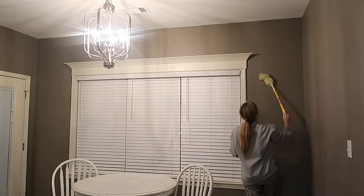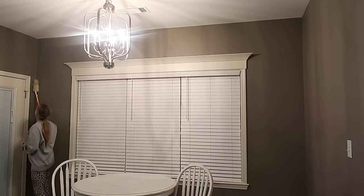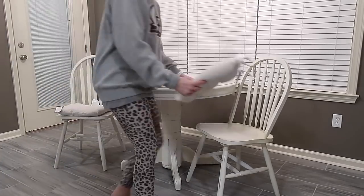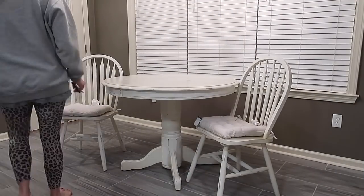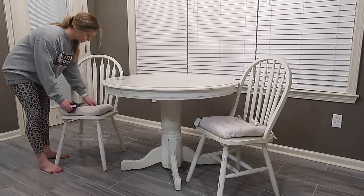Some of the things that I've been looking forward to doing in this area are putting a rug underneath this table, a really pretty round rug, and then getting a little hutch or some sort of decorative table for this side over here on the right to put our little coffee bar on, or maybe just some knickknacks.